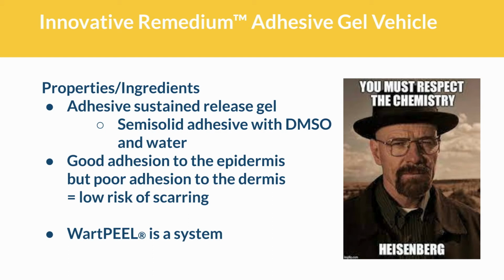The Remedium gel is a proprietary gel, so they tell me this at WartPeel once in a while, that there's a secret sauce. They're not going to reveal it to anyone, not even me. And once you start to use it and see how powerful it is and how effective it is, you will say, just like Walter White did, you must respect the chemistry. They have put some work into this formula. They have done some mixture of ingredients, some modifications that make it work extremely well, better than any other topical wart medicine out there by far.